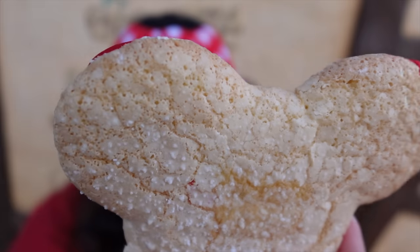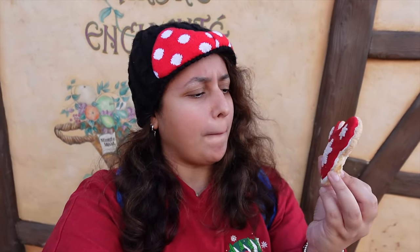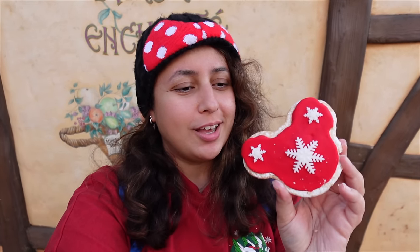So it's a bit different to your regular biscuit. That's why it's a Mickey Snowflake Bake. It also smells lovely. So, everything so far is going well for this snack. So hopefully it will taste nice as well. Let's give it a go. That's good. That's really good.